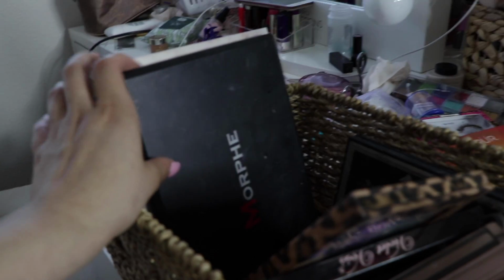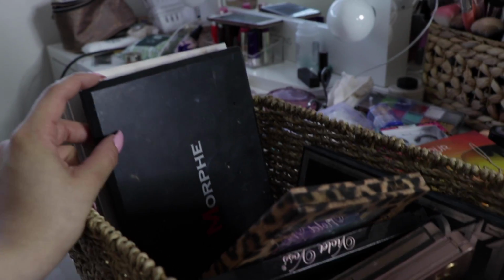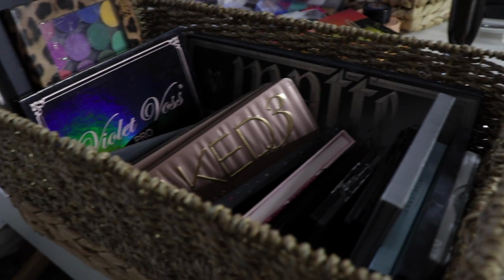This is a Morphe 35B, which is discontinued, and honestly ever since I got the James Charles palette I rarely reach for it, but it's still one of my favorite palettes, so I'll keep that. And then my Jaclyn Hill Filthy palette, which is forever a staple. So yeah, these are the palettes that are going in the chest.